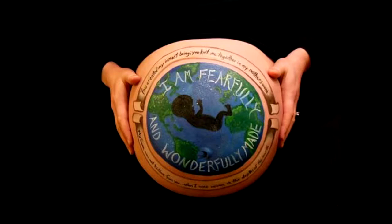My dear friend Miley actually painted my belly when I was pregnant with my son, and I'll have that picture inserted here. She just did a beautiful job. We had this idea of what I wanted in my head, and we came up with it together, and I love how it turned out. She's a really good artist, and that's part of what she does for her business. I absolutely love the work that she does.